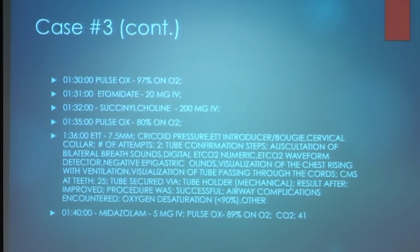The last pulse ox documented is also reasonable. And then we see our sats drop, presumably pulled out in there and attempted to reoxygenate. I love the idea of the iGel for reoxygenation. I think that's really clever. So here, again, this is not in the narrative. We just have to kind of pick it out of this dense paragraph here. So we have cricoid pressure, which again is not explained and is no longer recommended for anybody.